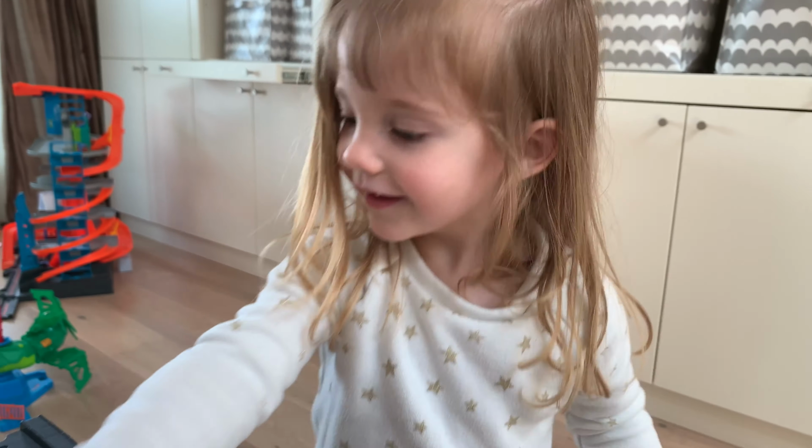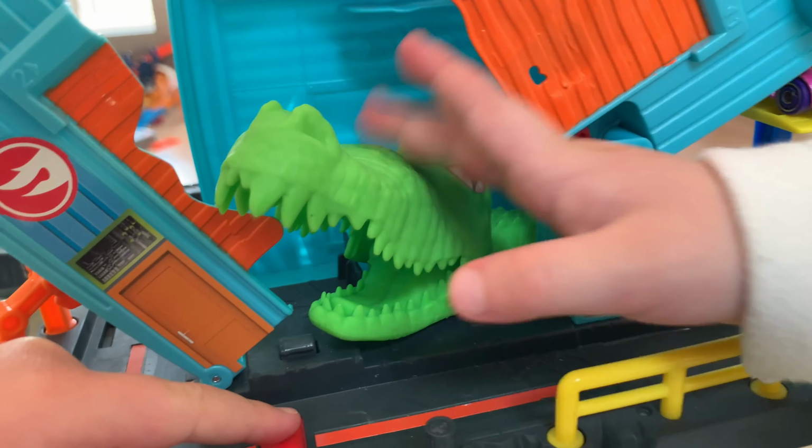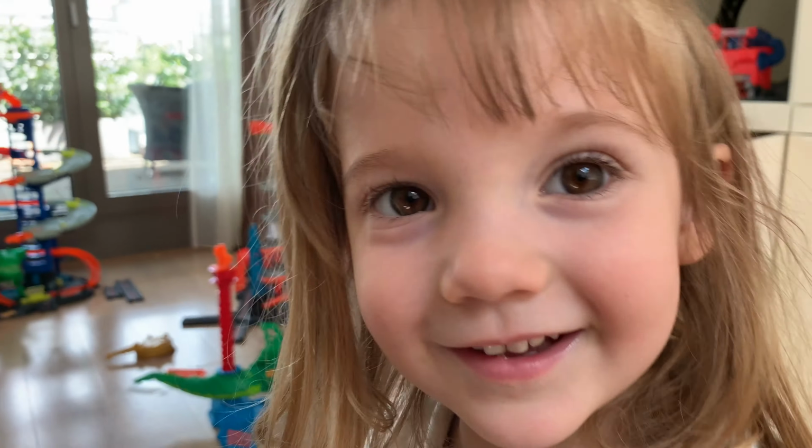Mm-hmm. So Melvin's going to come and live in our Hot Wheels city? What do you think? Yeah, but he ate my car. I know. Melvin. Melvin. Yes? Can you not eat our cars anymore? Never. Because I love Hot Wheels cars.